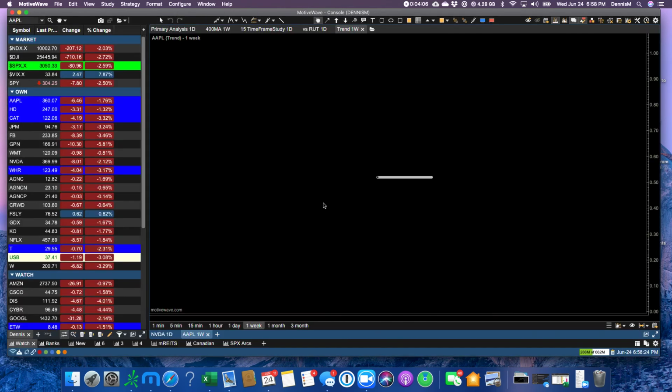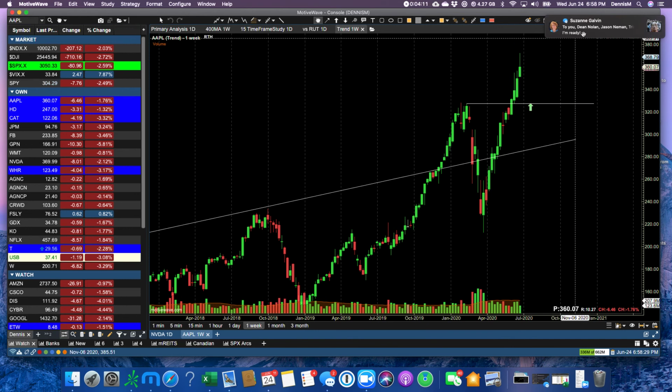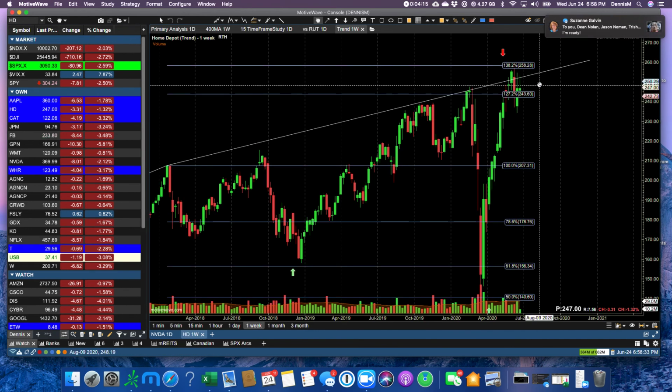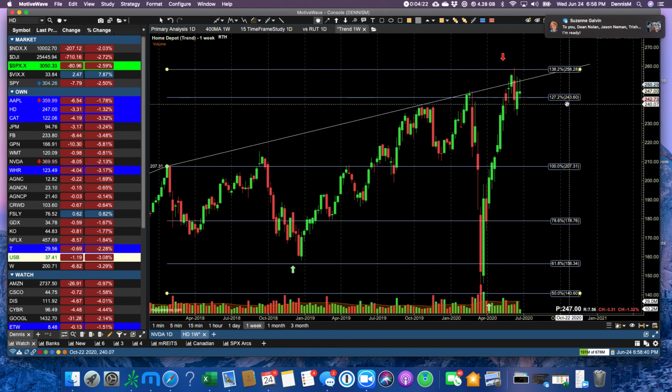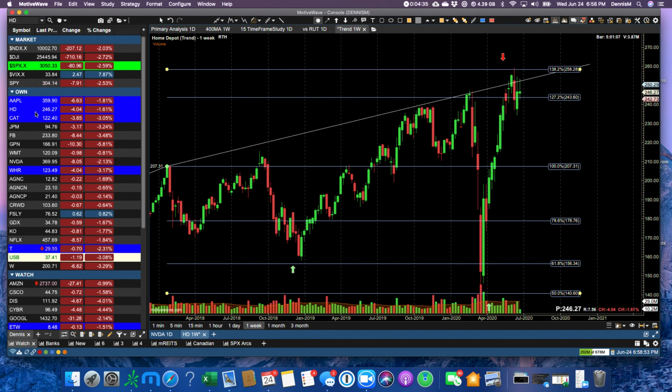Apple, very nice pullback to 360. This is its weekly chart, and you can see where it is. Home Depot, still down below this trend line. This is the weekly chart. Now it's trading at the bottom of its weekly range. Support at 127.2 after clear rejection here at 138.2. So this was a fairly steep drop for Home Depot. It was down almost $7 at one point, but now it's recovered back up to 246.